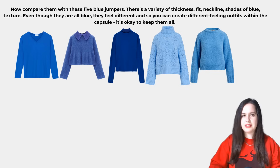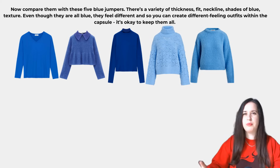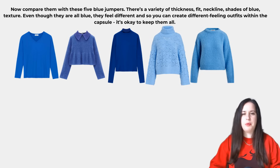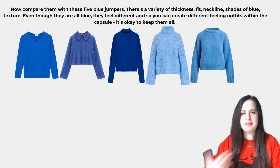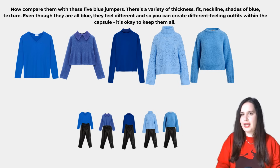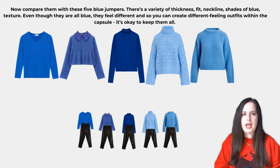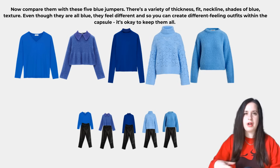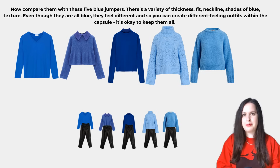However, if you realize that your 5 blue jumpers actually look more like this, you can actually keep all of them without getting as bored. Because you can see that there is a variety of thickness, texture, fit, neckline, and they're going to create quite different looking outfits even with the same pair of jeans. And so if you're someone that has decided that you want to use blue maybe as one of your colors, then all 5 of those can stay.